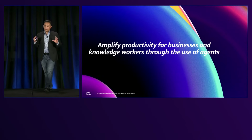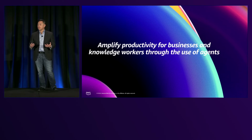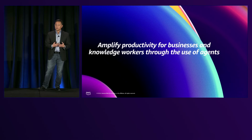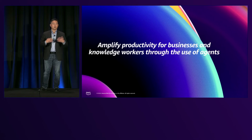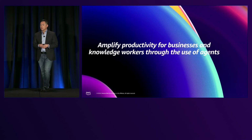Our goal in the Bedrock team is to deliver the ability for agents to amplify the productivity for businesses and knowledge workers through the deployment of these generative AI agents. We look to deliver the most capable, the most cost-efficient, the easiest to use, and the safest and the most secure agentic creation solutions on top of Amazon Bedrock.